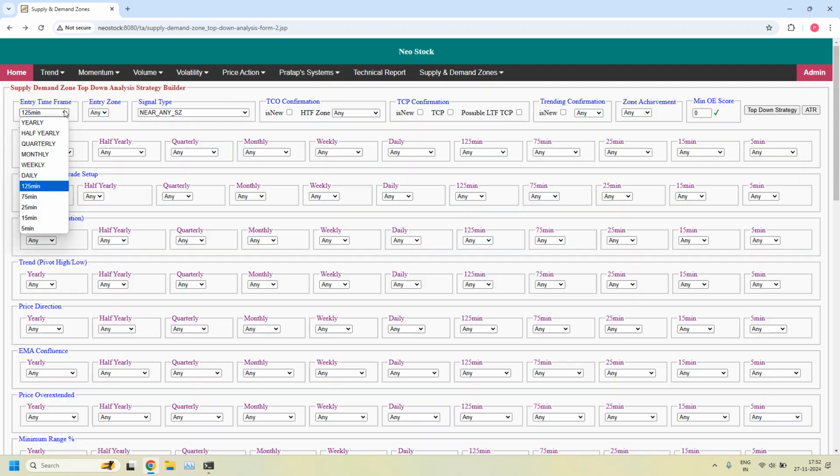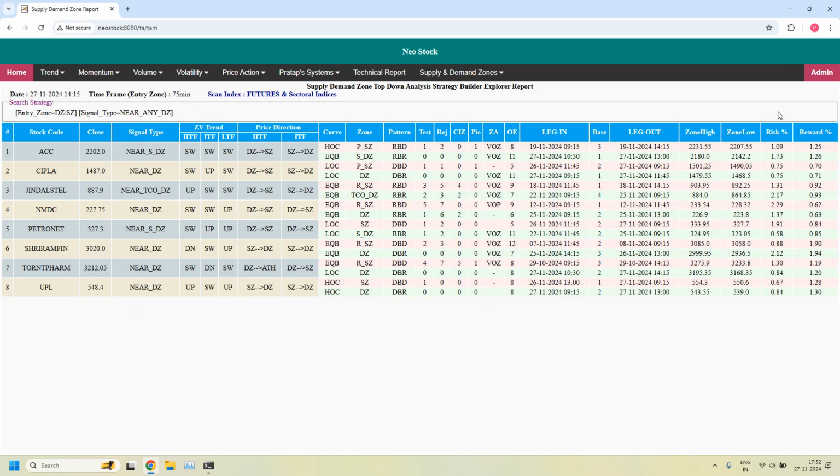Next time frame is 75 minutes. Entry time frame 75 minutes. Let us find the stocks near 75 minutes demand zone. We got 8 stocks. Let's verify high liquidity 75 minutes demand zones. We have ACC and Petronet. So we got 2 high liquidity 75 minutes demand zones from this list.